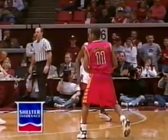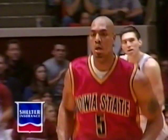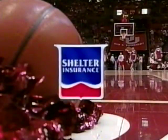And you talk about an A player, Eduardo Najera just taking it and powering right through Stevie Johnson inside. Iowa State has to get some help defensively against Najera inside. And one of the few times that Fizer was able to break loose against that zone defense inside, a nice pass over the top by Jamaal Tinsley to get Marcus Fizer the ball inside.